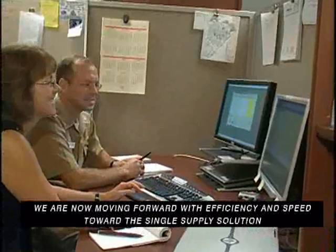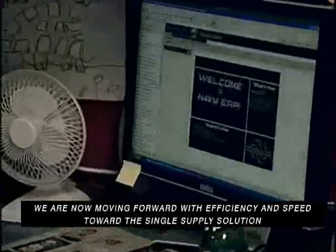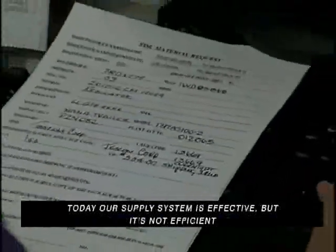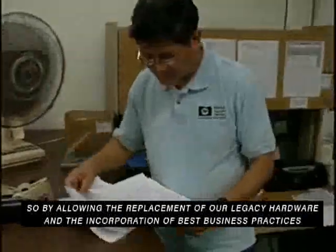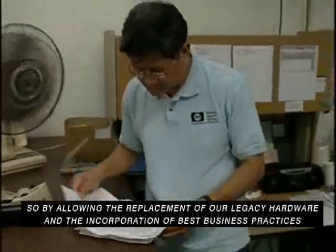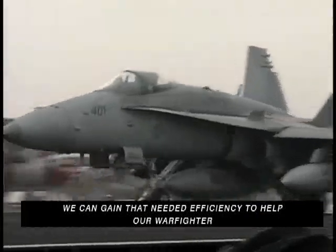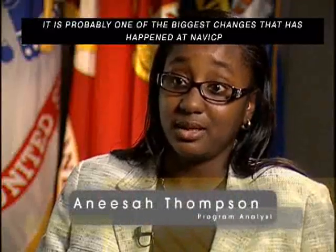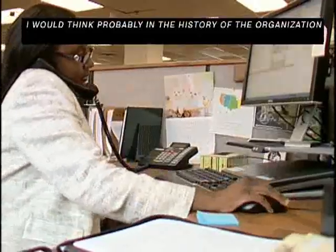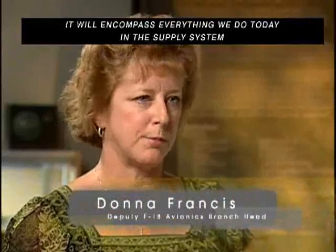Thanks to Navy Enterprise Resource Planning, ERP, we are now moving forward with efficiency and speed toward the single supply solution. Today, our supply system is effective, but it's not efficient. So by allowing the replacement of our legacy hardware and the incorporation of best business practices, we can gain that needed efficiency to help our warfighter. It's probably one of the biggest changes that has happened at NAVSUP, I would think probably in the history of the organization. It will encompass everything we do today in the supply system.